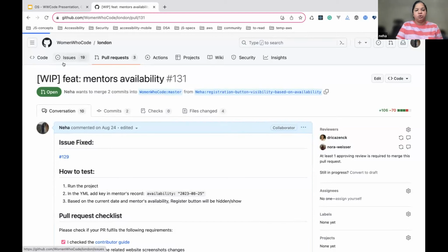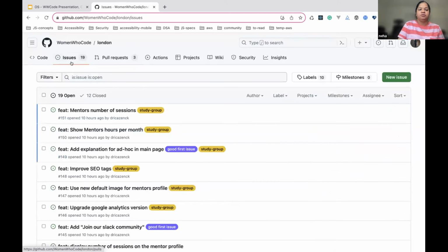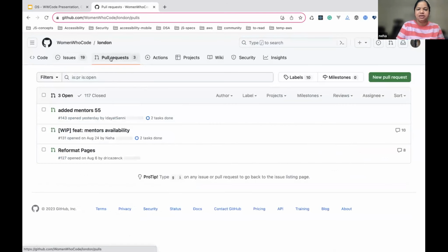So yeah, issues is your place. Once you are done, you raise a pull request and you will be getting the comments. Don't worry if it is going to take a lot of time to get merged. Please respect other people's time also. Everyone has their full-time job or they have a life. So whenever they get the time, they try to review and they try to merge it.